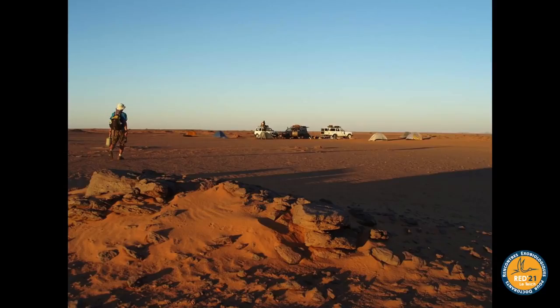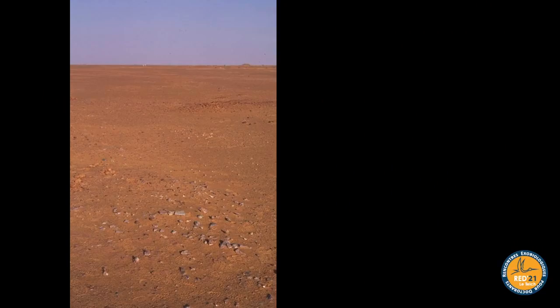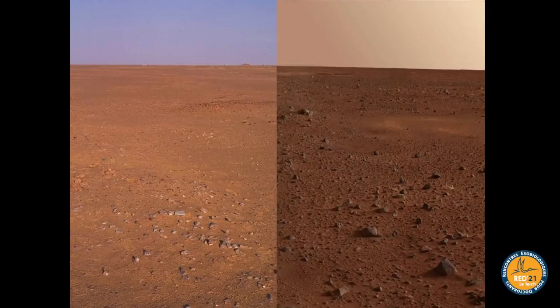Then you have another photo of our camp at the end of the day. This is the surface of what we call the Moradi formation. Moradi is the name of a Tuareg village not so far from this region of the Sahara, on which you can see apparently pebbles in the foreground of this photo, but if you look closer, they are not pebbles, they are directly fossils. They are remains of bones, and I like the comparison between the Sahara region here on the left and the Mars surface on the right of the photo.